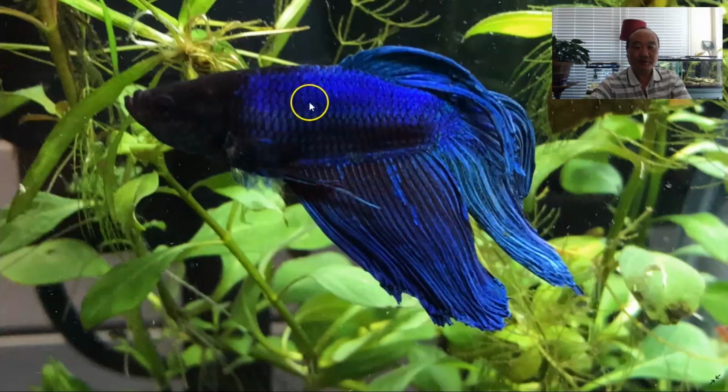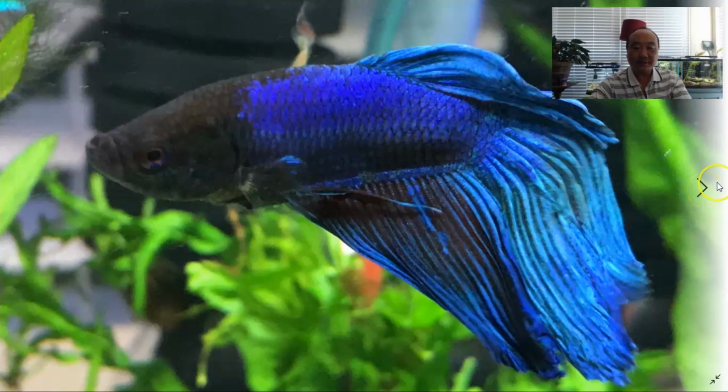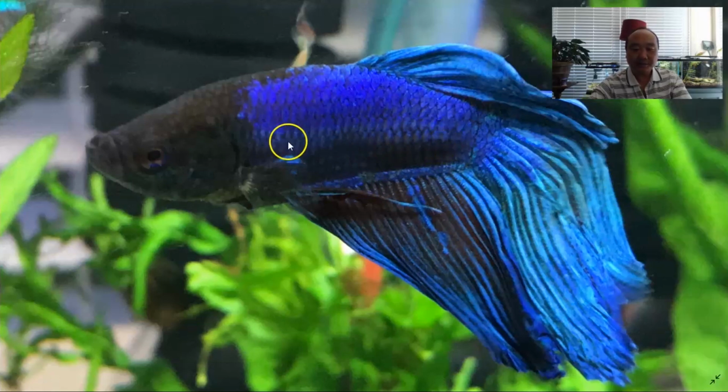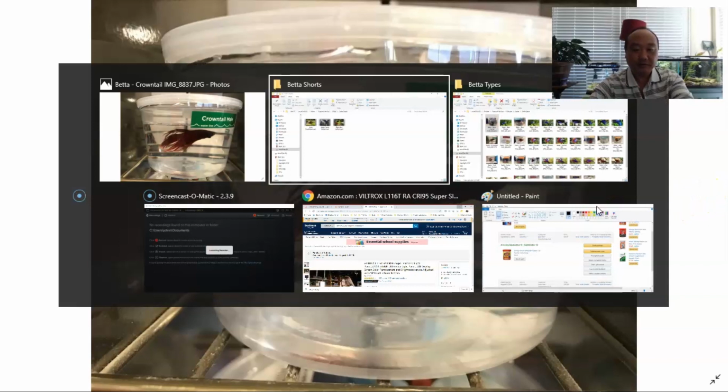There's another picture of him, Mr. Blue himself. Very nice. You can see the different color patterns as the light hits his scales. You can see that it makes a nice shining effect. There he is up close. You can see the different patterns on him. Very nice.